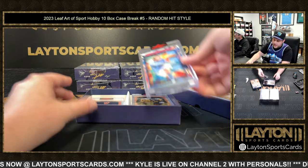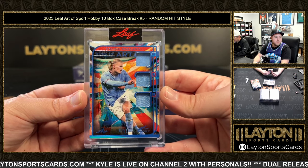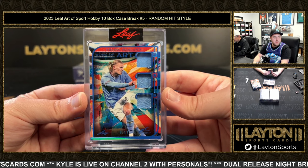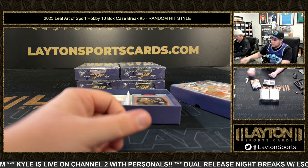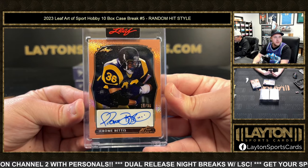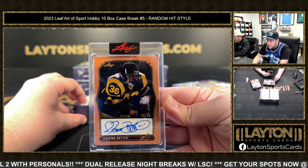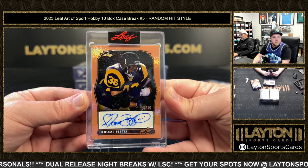All right, Erling Haaland. Got 9 of 12 game used jerseys. That is going to be an auto numbered 16 of 35, Jerome Bettis. That Rams Jerome Bettis, I think. That's wild.